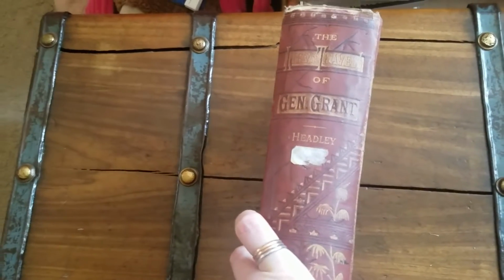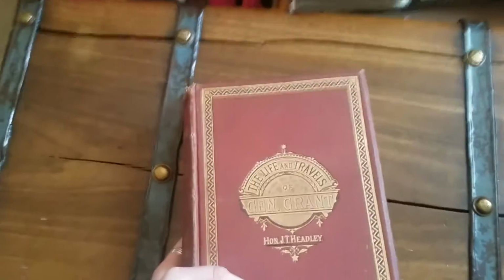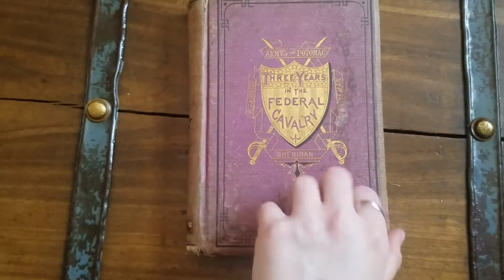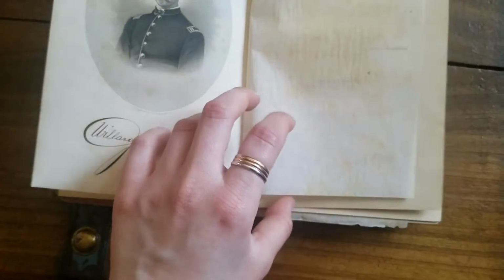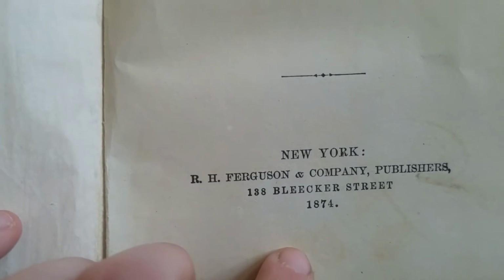This must have been a library copy too at one point because of this right there. I'm not exactly sure. "Three Years in the Confederate Cavalry." This is another old one I have. I don't really have much to say about these other than that I started collecting them a few years ago, and I'm now showing them off. This is 1874.